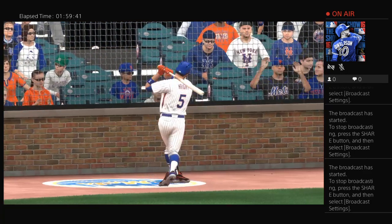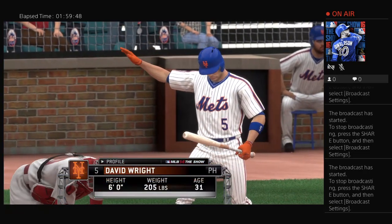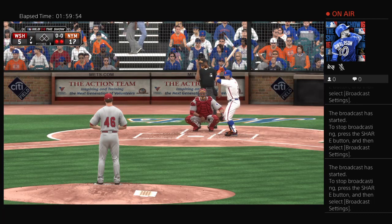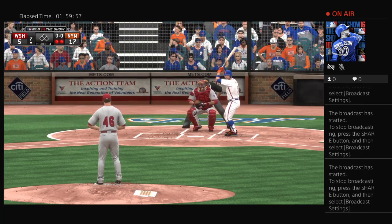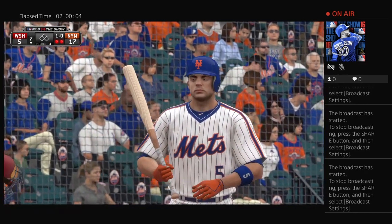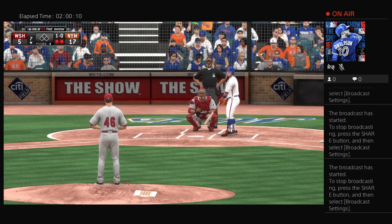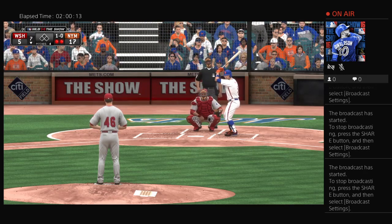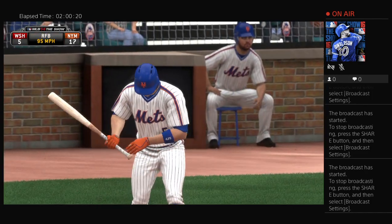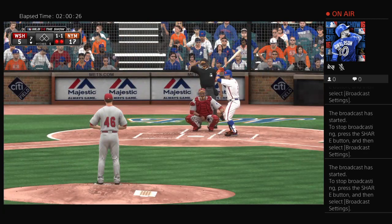David Wright will grab a bat and hit for the pitcher here. Number 5, David Wright. Changes up on him, but that's in the dirt for a ball. Swing and a miss as he ramps up on the fastball, 1-1. Doing a good job right there of tying him up inside. Got in on his hands that time before he could get that barrel through the zone.